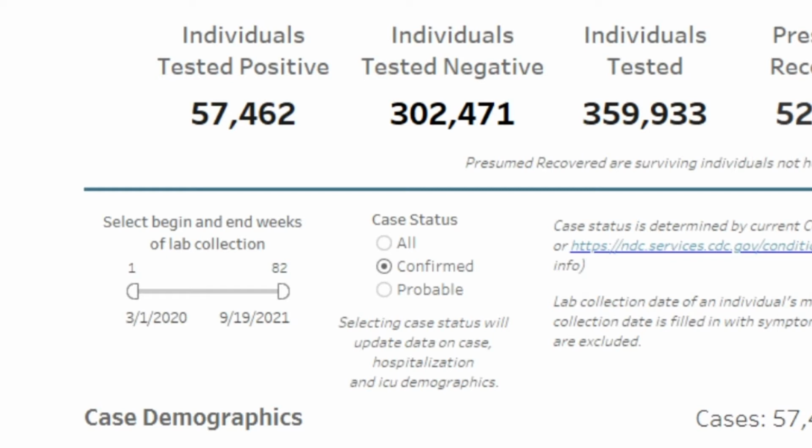A new feature on our case demographic tab is also a slider bar, so that if you're interested in what have our cases looked like in the last, say, 30 days, you can move that bar, and it's in the top left-hand corner of that tab, to look at just specific time periods. This will be a useful tool if you want to see how the pandemic looked in our community early on, say in March or April of 2020 compared to now.